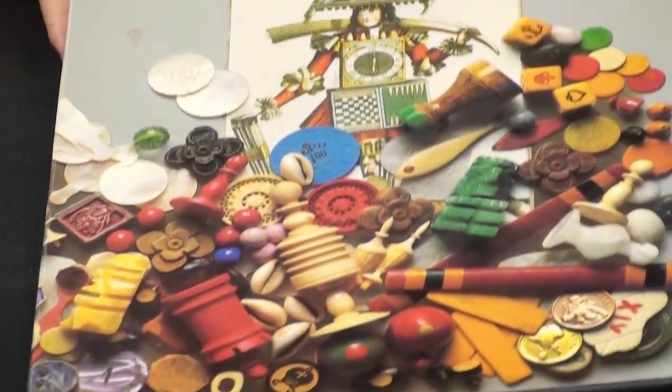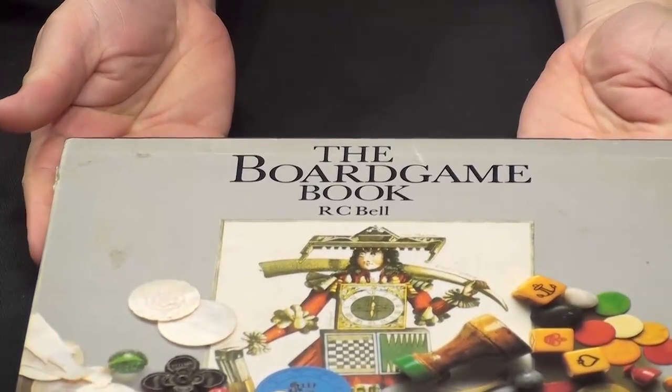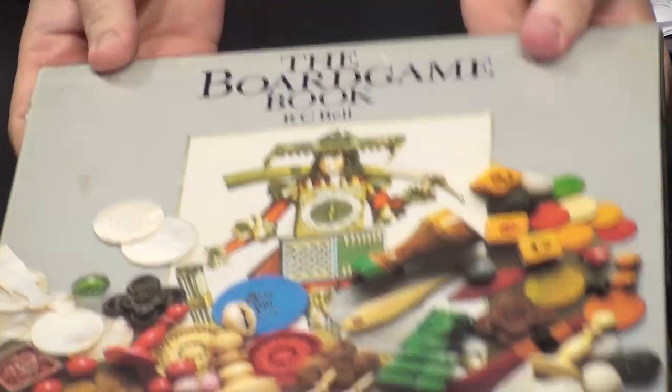One thing that I do have that I'm going to show you, this isn't in the running order, so I'm surprising these guys. This is a favourite book of mine that I picked up. It's called The Board Game Book. Let me just put that under there so you can see. The Board Game Book by R.C. Bell. I am just going to hold it up.